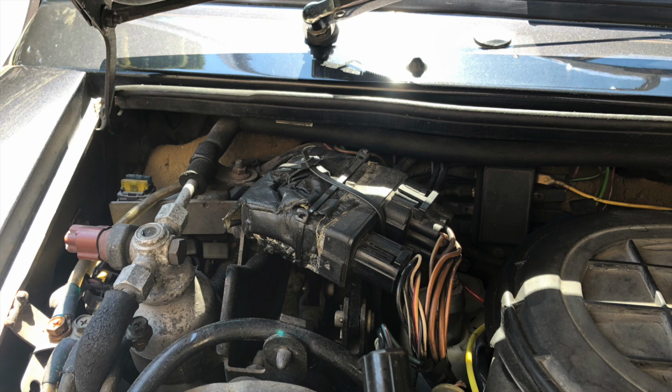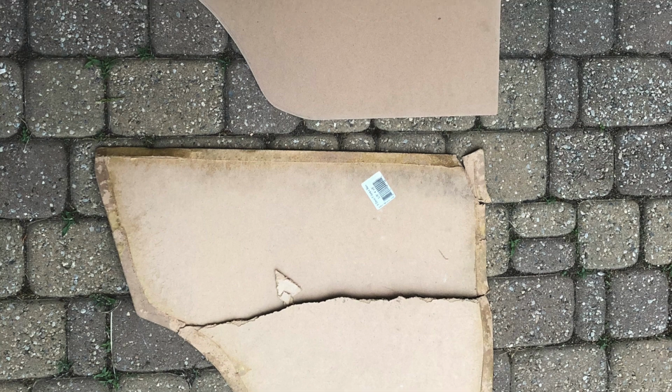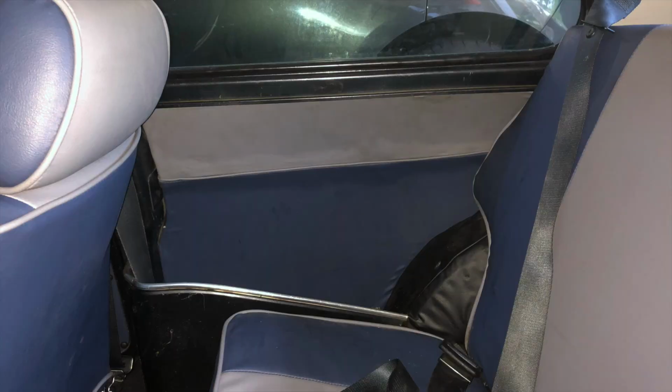The first fix I did was a relay for the engine management system, an easy job. The second repair was to the right rear passenger side trim. This was damaged, so all I did was cut a new piece out from thin ply, covered it in vinyl, and reinstalled.